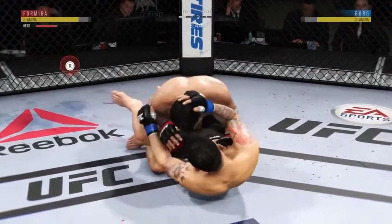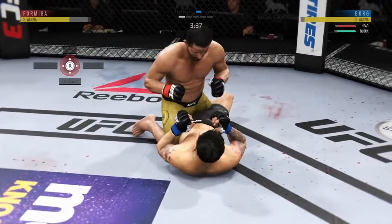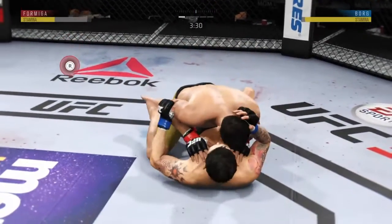He's free from the guillotine. Excellent movement here on the ground. Oh, postures up and lands a huge head strike there. Nicely done by an ever-improving Jussier Formiga.